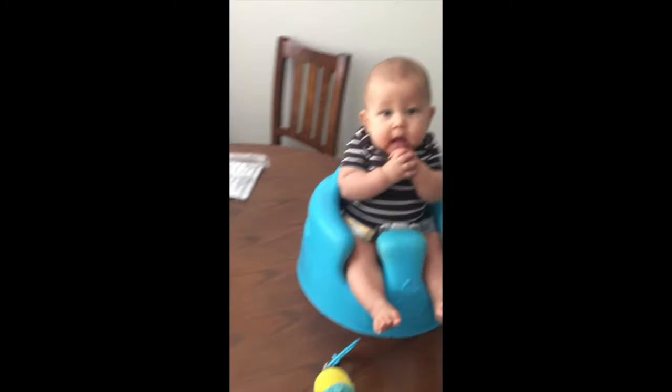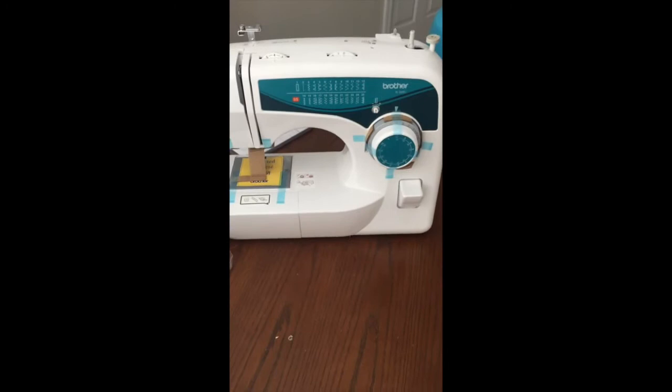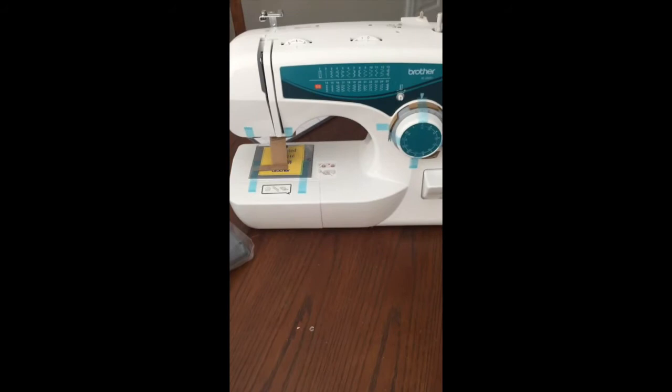So this is the sewing machine that I have. I literally just took it out of the box. Everything is still in the plastic and whatnot. So I am going to read a little bit of the directions to make sure that I am doing everything properly and then hopefully get to sewing.